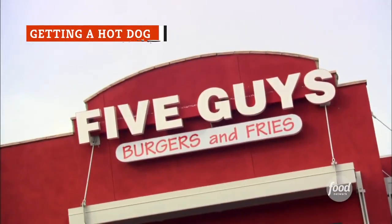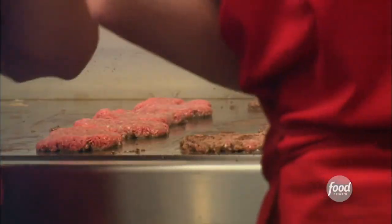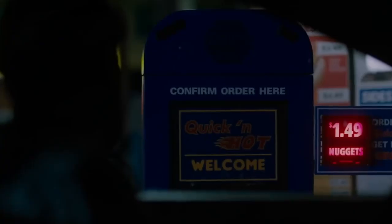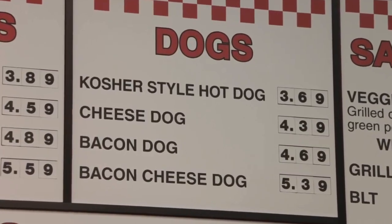Five Guys' full name is Five Guys Burgers and Fries. The restaurant tells you what it's good at right there in its title. While many fast casual burger restaurants will offer a ton of other food options, the same can't be said for Five Guys. Apart from the burgers, milkshakes, and fries, you're not getting to see much else on the menu. But they do have hot dogs.